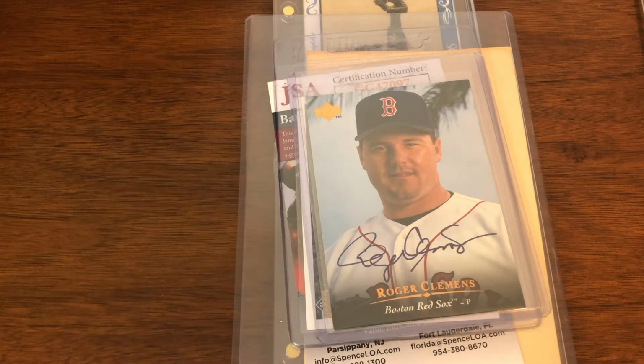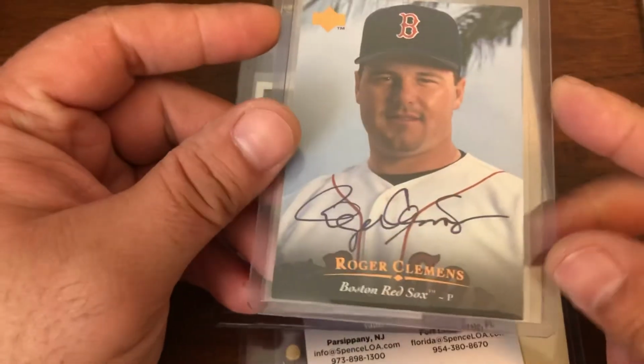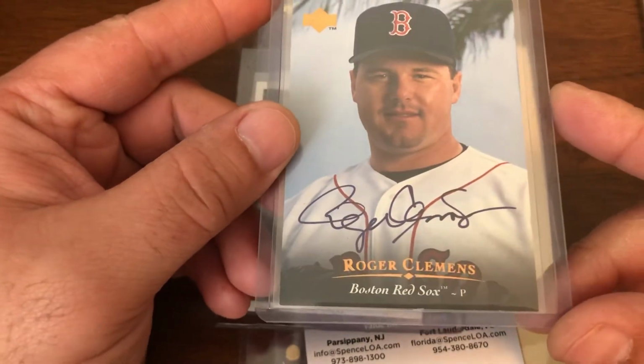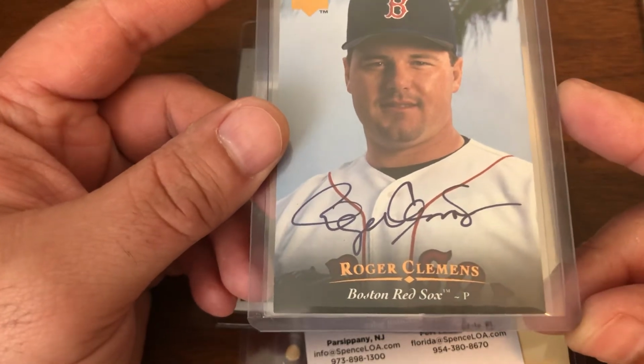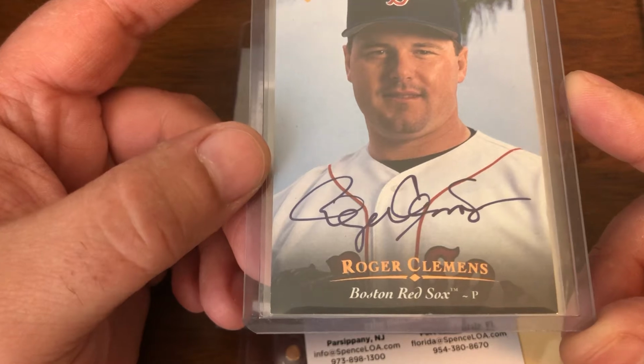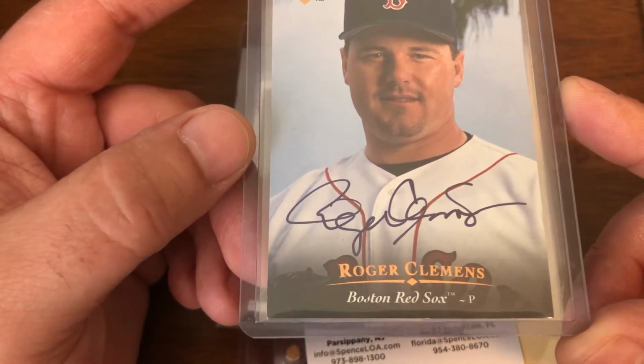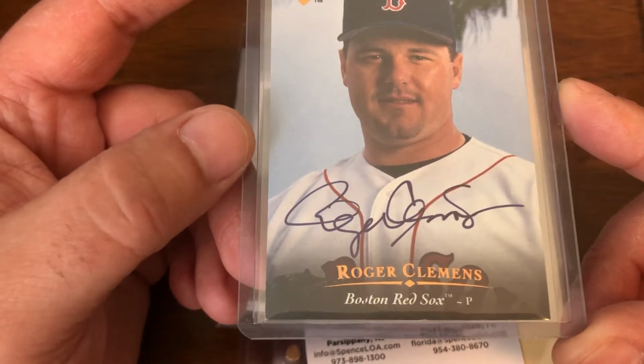But this came up. I happened to see this when I was buying the next item from the seller, and I threw an offer out, and it was accepted. I like the design. I like the connection I have to this particular set. This is right before I stopped collecting, I think, the first time. And that is about as clean of an auto as you're going to find probably on a card, especially one that's from a pack.